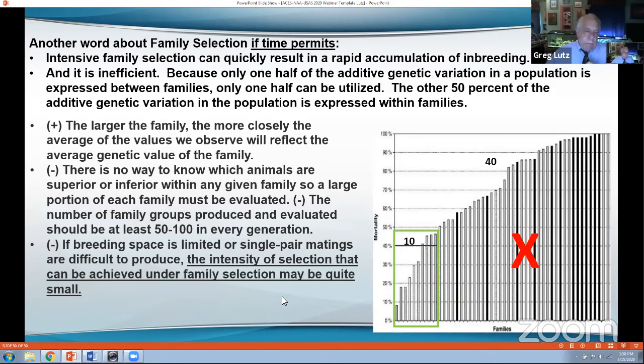And so, if breeding space is limited or it's hard to make single pair matings, which it is for some tilapia where they're really aggressive when they spawn, family selection is not necessarily efficient. There are some situations where it's the best choice.